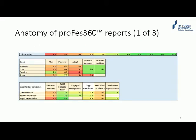Having covered the proFes360 approach and concepts for project health assessment, we now look at sample reports from the tool. The diagram presents the 7 outcomes that we saw before as 2 tables: one on goals, schedule, cost, quality, and scope, and the other on stakeholder outcomes: customer experience, team satisfaction, and management expectation. So how do you read the report? Let us take a look at the quality goal row in the diagram.